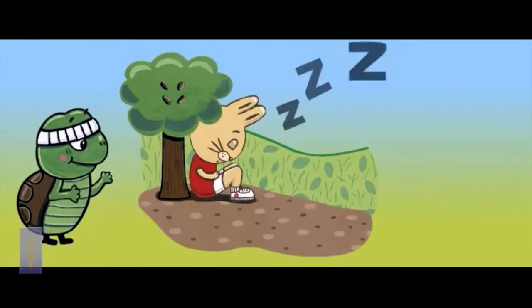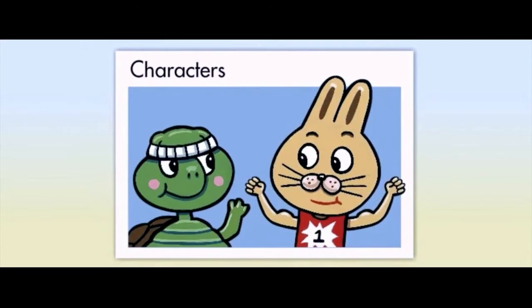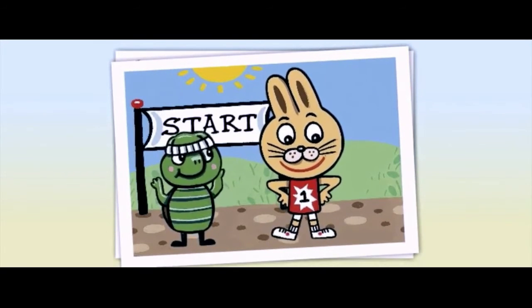You need to know the parts of a story in order to understand it. Characters are the people or animals in a story. They can be real or make-believe. Who are the characters in this story? That's right, the tortoise and the hare. Can you tell what they are doing? Yes, they are getting ready to race.